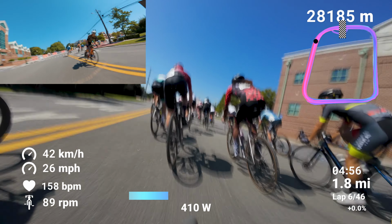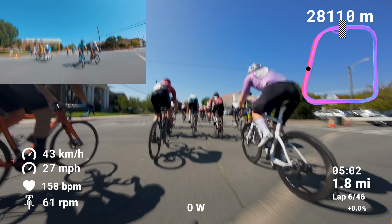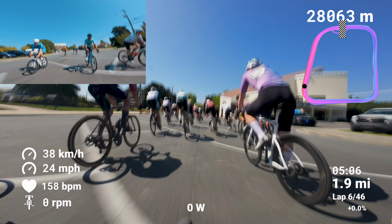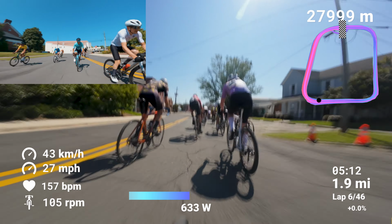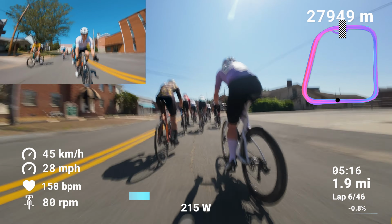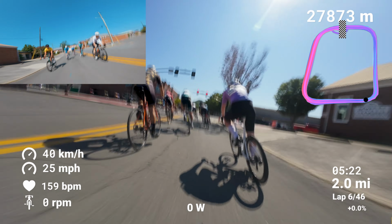So really I didn't feel like there were places to really move up here, even though you see a few guys moving up here and there, because of this turn right here, it kind of really evened out. You see people moving up, and then we do this turn here, and then they're right back in with the same group they were in before, I guess you could say. So I didn't really feel like this was a great place to move up.